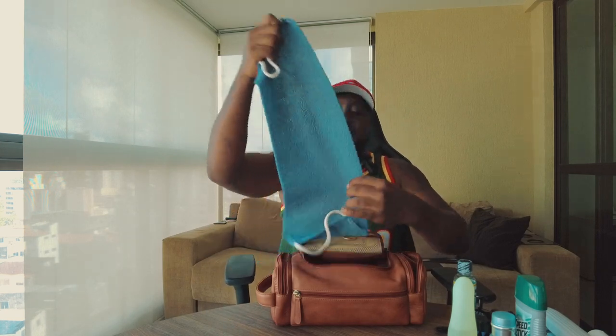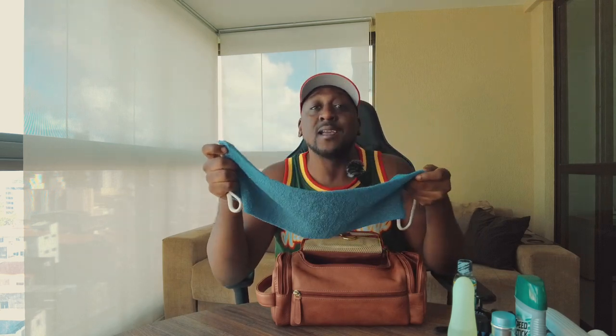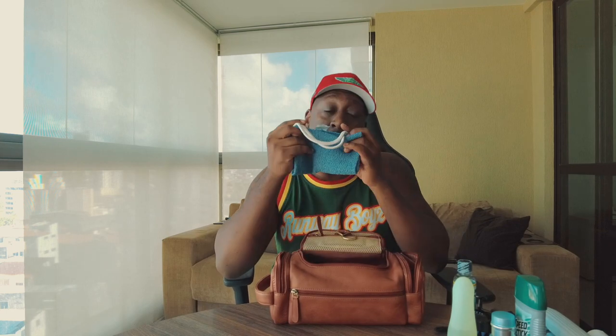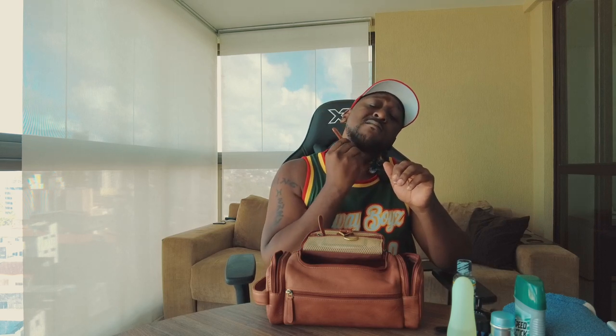This right here is a back scrubber. Men, you need to scrub your back. You need to scrub your back. You don't know how much dirt is on your back until you scrub it. So keep a back scrubber on you. Got this on Amazon. Beard comb. I need to grow my beard back out. But yeah, man, keep your beard comb.